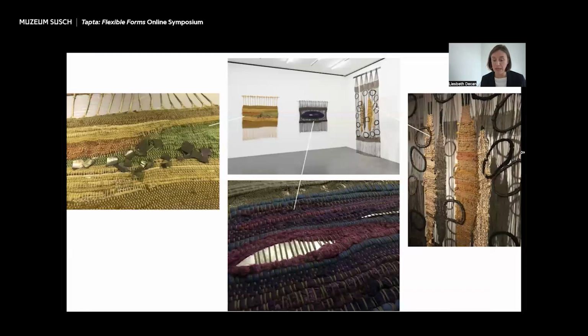thus creating a play of light and shadow and establishing an early interaction between the artwork and its surroundings, an aspect that she would later elaborate much further.